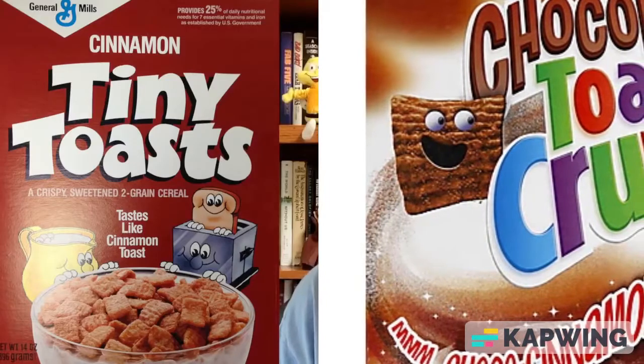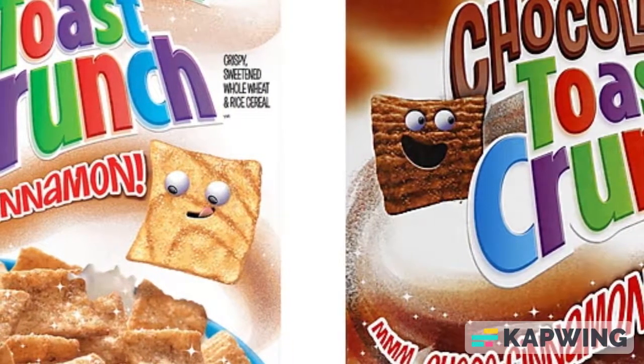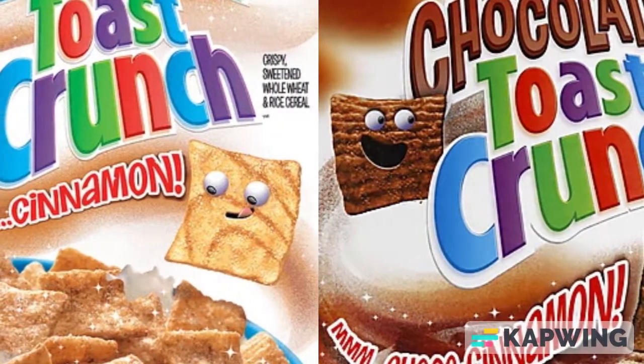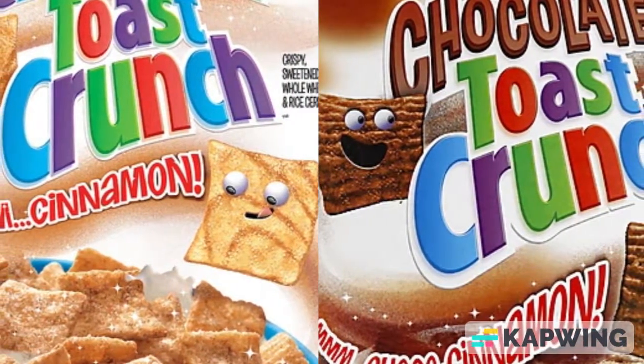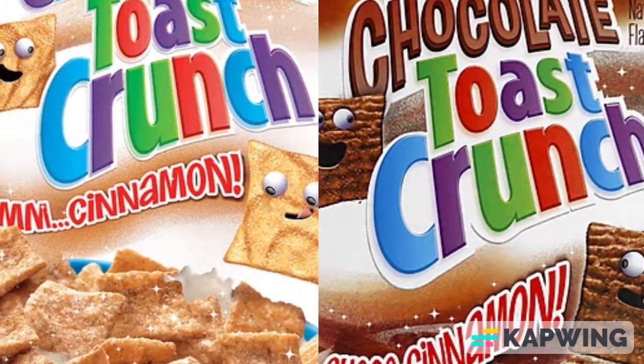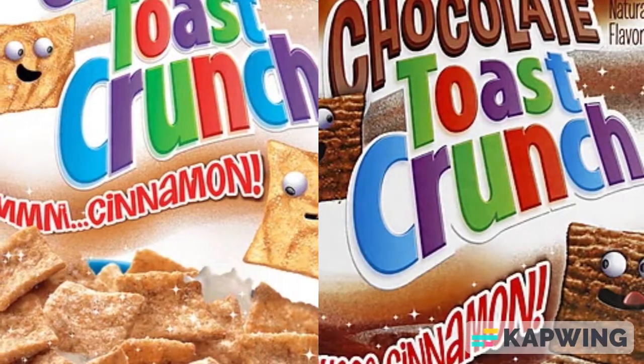And you also might remember that way back in the day, Cinnamon Toast Crunch was originally going to be called Tiny Toasts, but they scrapped that because they didn't like the name. So they probably should have seen this coming. But whatever the case may be, Tiny Toast cereal is toast. If you see boxes on the shelf and you're a collector like me, pick them up while you still can.